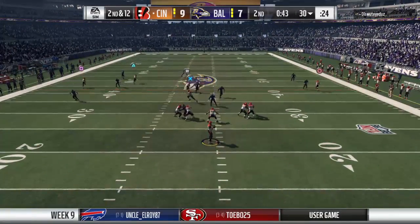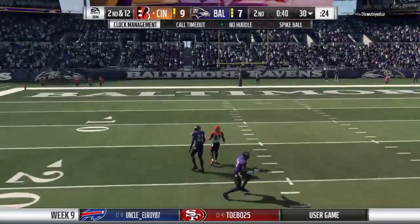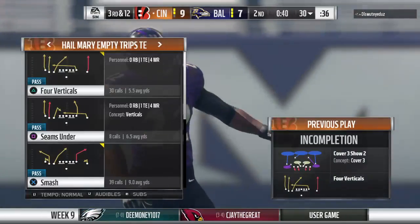Now a shotgun snap as they'll look to throw. He's going to fire one deep, middle of the field. So the long attempt falls innocently to the ground, and it brings up 3rd.